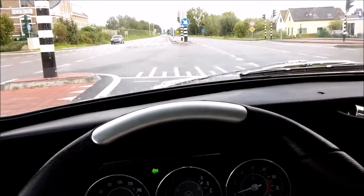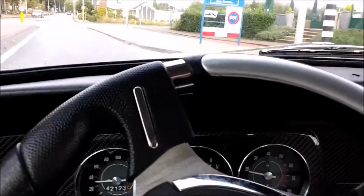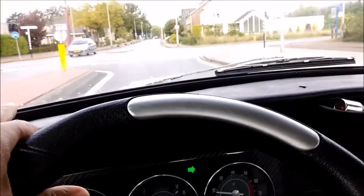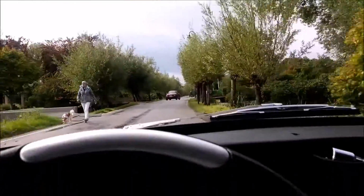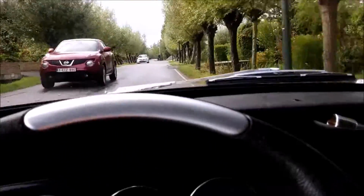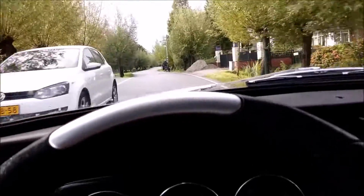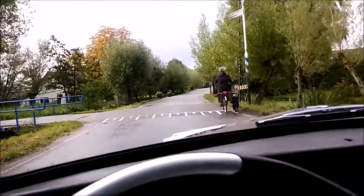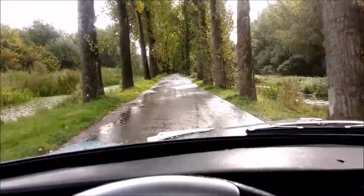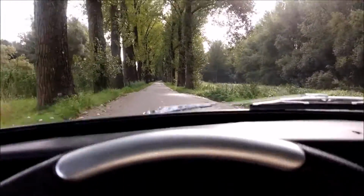This is not a Honda Civic, so the handling is not as good. But the thing is that it's just so much fun. You kind of have to watch out for these ridges in the road.